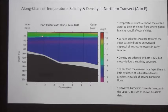Are you at the north right now with your pointer, where it says inner basin? Is that the north end of the transect? Yeah, that's point A, but I was just pointing to you. That's point A, and we're going out.